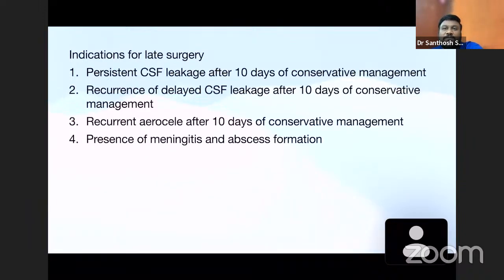So what are the indications for late surgery? Persistent CSF leakage after 10 days of conservative management, recurrence of delayed CSF leakage after 10 days of conservative management, recurrent pneumocephalus even after 10 days of conservative management, or the presence of meningitis and an abscess formation. All these are indications for a late surgery.